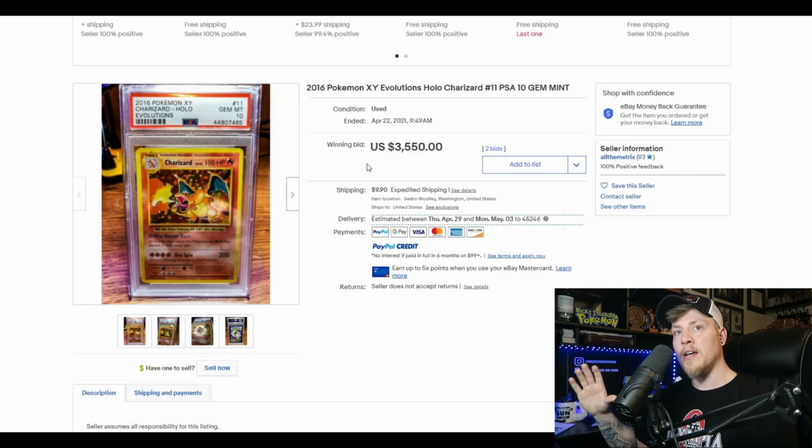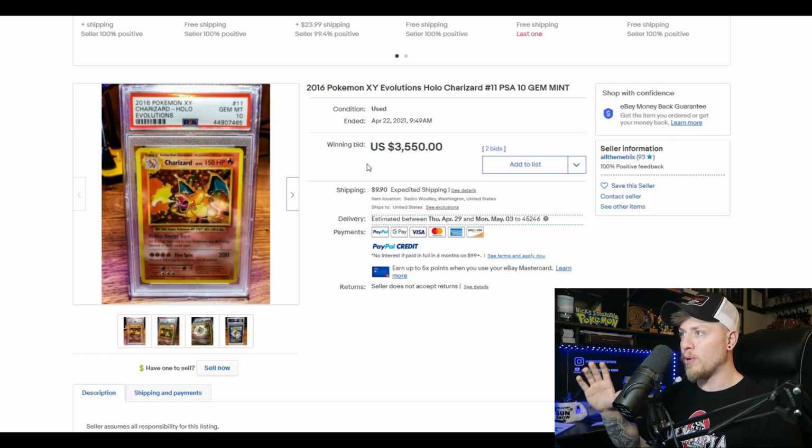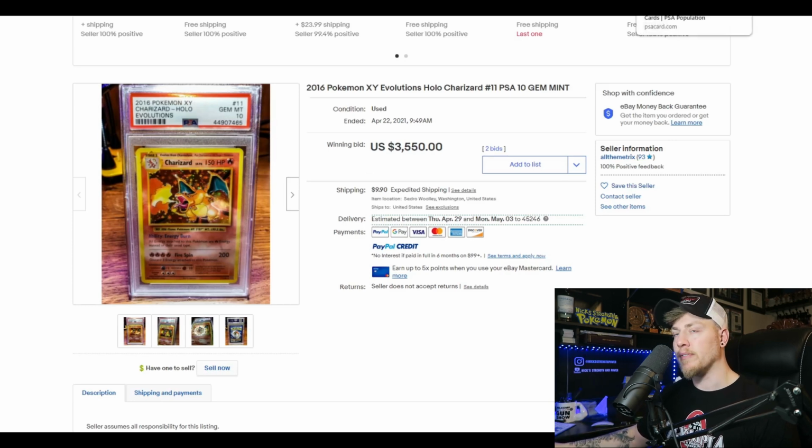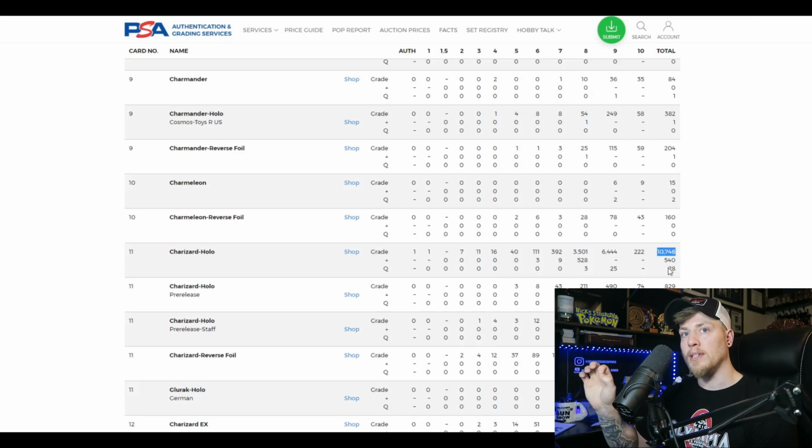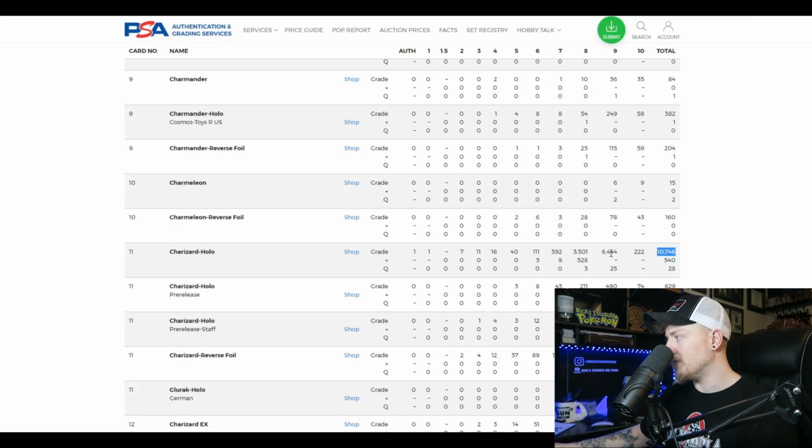But let's have a look at the numbers on the PSA population report as it pertains to this specific card, and you'll see why this is a $7,000 card, a $5,000+ card. So you go down to the Charizard Holo, number 11 here, 10,746. I'll highlight that number for you guys. That is the total number of copies of this Charizard that have been submitted to PSA and graded.